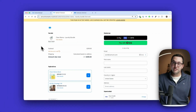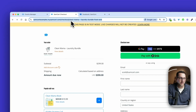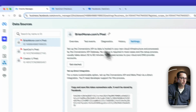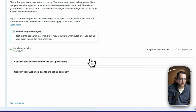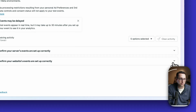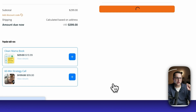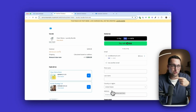Now to test this and show you exactly how easy this is, open up any SamCart checkout and just grab the URL. For that, I'm going to use an express link right here. You can see this page is in test mode, it doesn't need to be in live mode. You can do it without charging any real money. I can go to the test events tab and actually see this play out in real time. So I'm going to enter the URL of this checkout page and click open website. And now you'll see the events correctly tracked back over to Facebook.